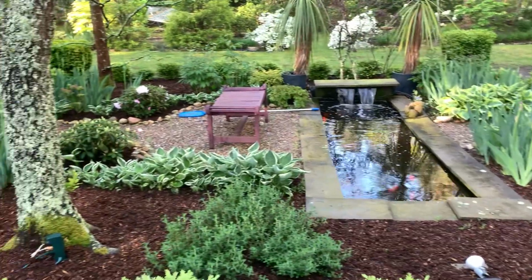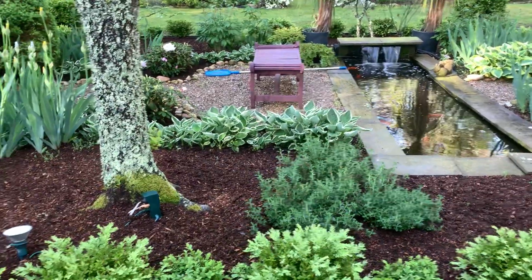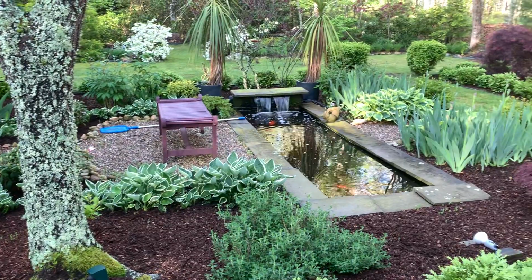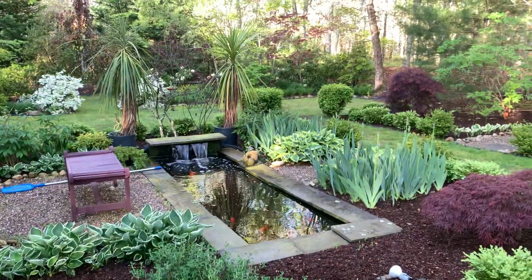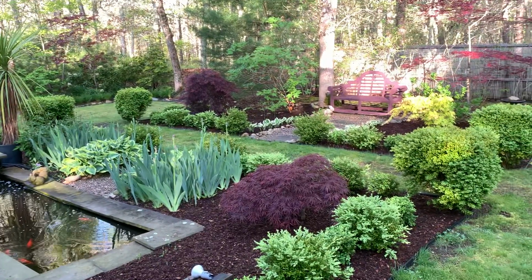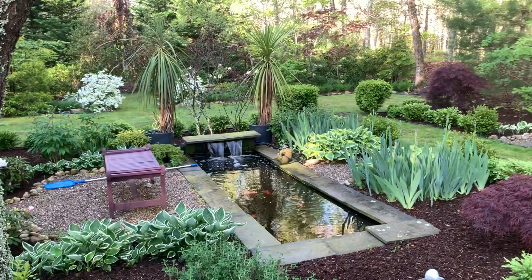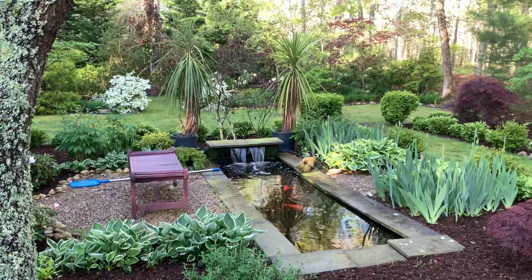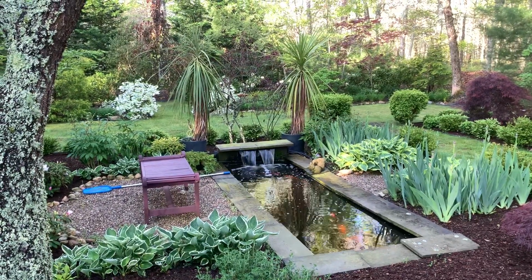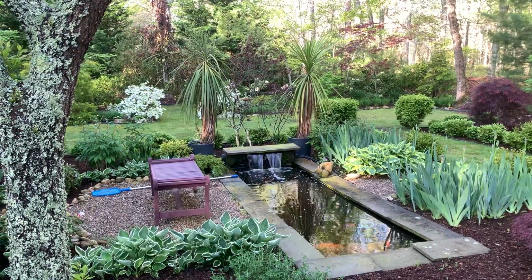My pond, germander, not in flower yet. Hostas are Francie. And just a quick pan around. The 2 plants in the pots on the side of the pond are actually dracaenas, and they're about 6 or 7 years old. They're not winter hardy, so I bring them in every winter, but they just keep getting bigger and bigger.